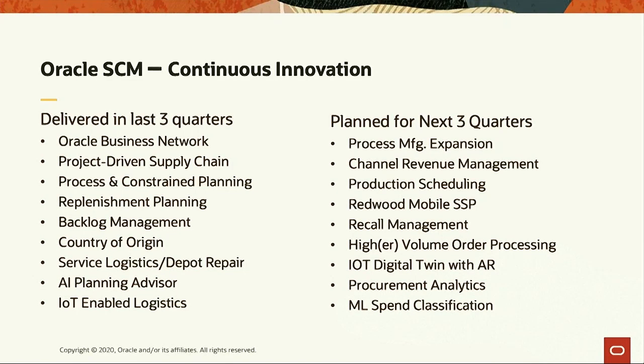And speaking of growth, our planning products have advanced significantly in the last three quarters. We now have constraint-based planning. Planning considers process things like co and byproducts. Replenishment, dealing with the demand information to properly replenish items. Backlog management, so how to prioritize short availability type products, which unfortunately in this day and age is very important. Equally so, country of origin, with the tax and tariff requirements that are now in place. It's essential to know where your products and your components are coming from.